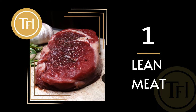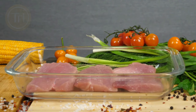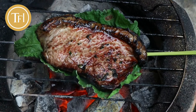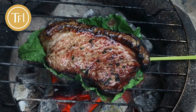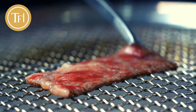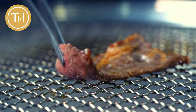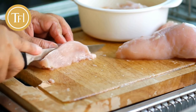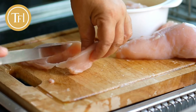Number 1. Lean meat. The amino acids in protein are the building blocks of every cell in both your body and your baby's. High-protein foods also keep your hunger at bay by stabilizing your blood sugar, which is why you should aim for at least 3 servings of protein per day. That makes lean meat one of the best foods to eat during pregnancy.